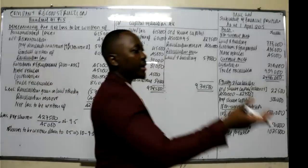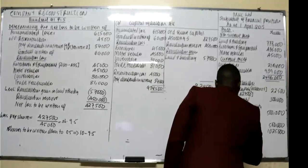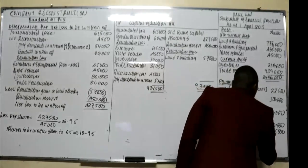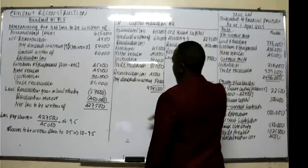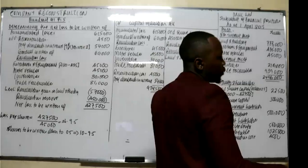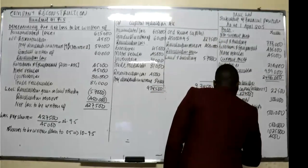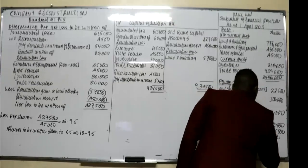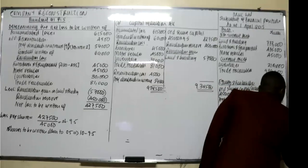You expect to pay in the near future. So we have reconstruction costs. We have not yet incurred. We are just suggesting 4.5. And then we have also suggested that we need to pay the preference dividend in arrears. So that one becomes a current liability. So preference dividends in arrears, which was an amount of 54,000.